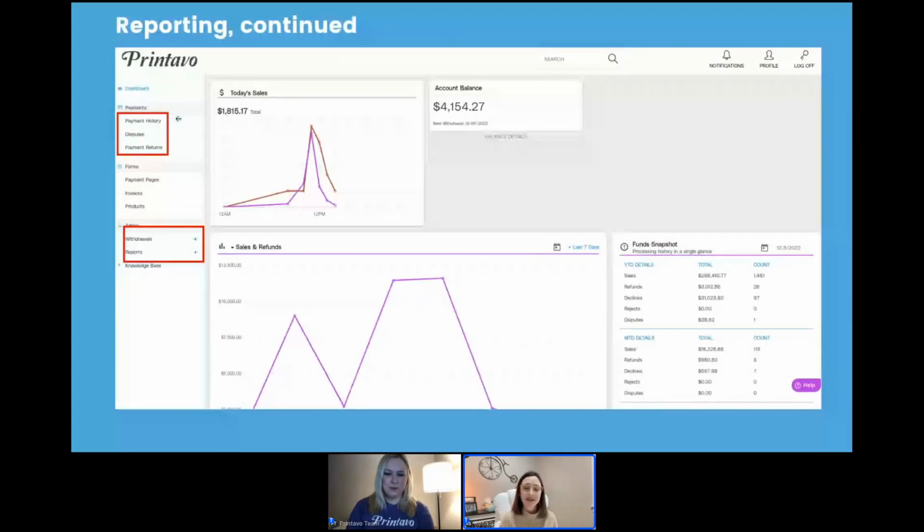So payment history is essentially the same thing as your payments tab within Printavo. The only difference is that you're not going to see any of the manual payments. You're only going to see credit card or ACH payments that have occurred there. You'll also be able to see if a transaction declined, and why it declined. Sometimes that's helpful from a customer service perspective, to help your cardholders understand why the transaction didn't go through. This is where you could come to see that.